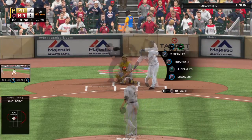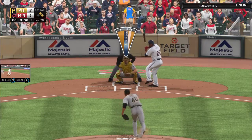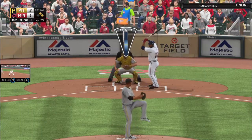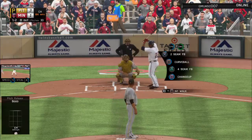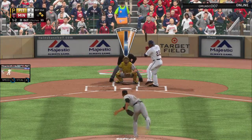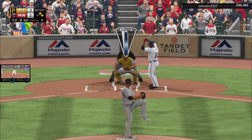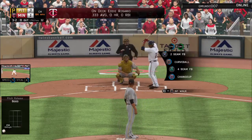Miguel Sano stands in as he can't connect here. 0-1. Good pitch right there. Right on the heels of a walk. He needed to get ahead of the next guy, and he did just that. And no swing, apparently. Ball 1. First and second here with nobody out. Lays off the 1-2 changeup, and he's worked it back to 2-2. A full count, 3 balls and 2 strikes.